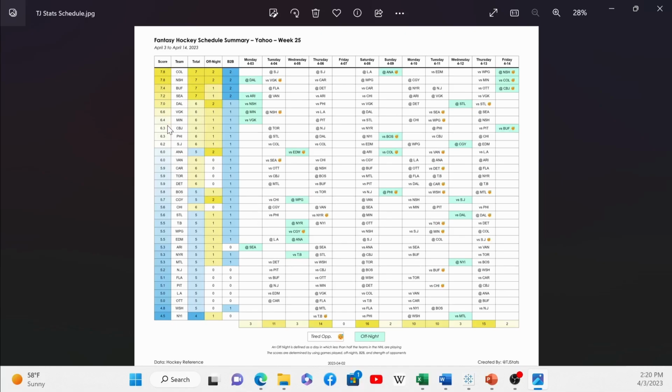He's got a score over here, the total games played, the off nights, the back-to-backs, and he's got these little emojis here for a tired opponent, which factors into the score. And this has been a resource that I've been using lately to try to help me with my own adds. And because I've been using it, I kind of wanted to give him a shout out. He was pretty helpful trying to help me with a Python project earlier a couple weeks ago. So definitely want to shout him out. If you need a schedule tool for this week, because it's a very crazy week spanning 12 days from the 3rd to the 14th, this will definitely help you navigate those waiver adds.